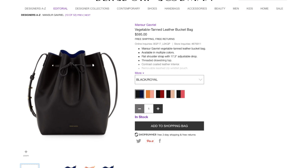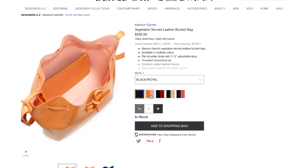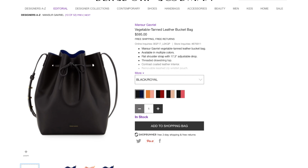I do think it's a little bit trendy right now, and a lot of other designers are coming out with their own versions of the bucket bag. But I think this one really exudes high quality. It's again kind of like the Saint Laurent tote, where it doesn't scream designer, but I still think it's very, very well made. And it does retail for $495 all the way up to $695, and that again is dependent upon the different sizes that you get.